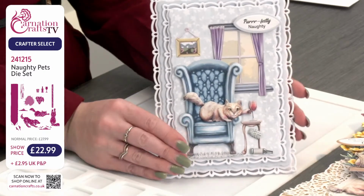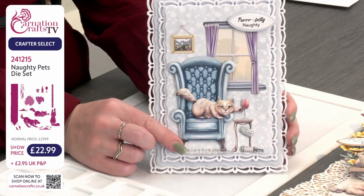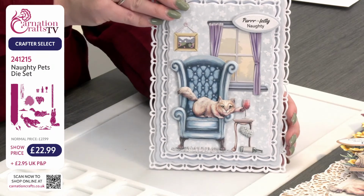And then, look. I love that with the chair, just sitting there. So cute. And you can see, look, he's grabbing things. He's ready to knock them over.